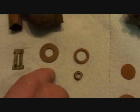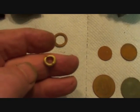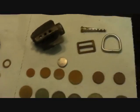Bit of a harmonica reed, a washer. Look at the size of that. I mean, I'm in the large coil, and it's picking little tiny things like that up. Two little bits of lead. I'm not going to get rich at that rate.